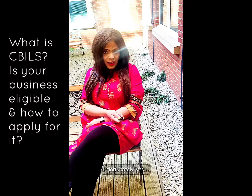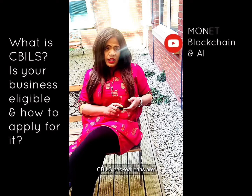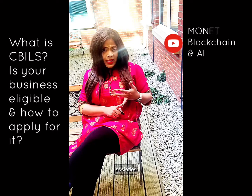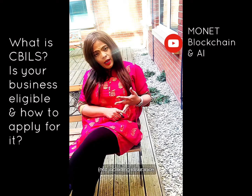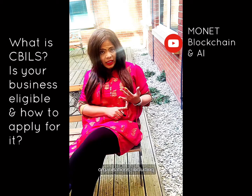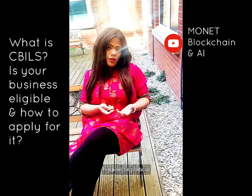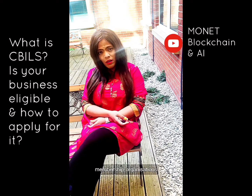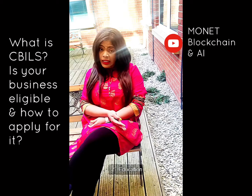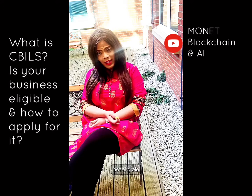Unfortunately, there are sectors that are not eligible for CBILS-backed loans, which are banks and building societies, insurers and reinsurers, not including insurance brokers, public sector organizations, including state-funded schools, employer, professional, religious or political membership organizations. Number 5, trade unions. A few examples of sectors that are not eligible for this loan are agriculture, education, freight and transport, travel and tourism, unfortunately aren't eligible. Of course, the following exclusions for your application do apply.